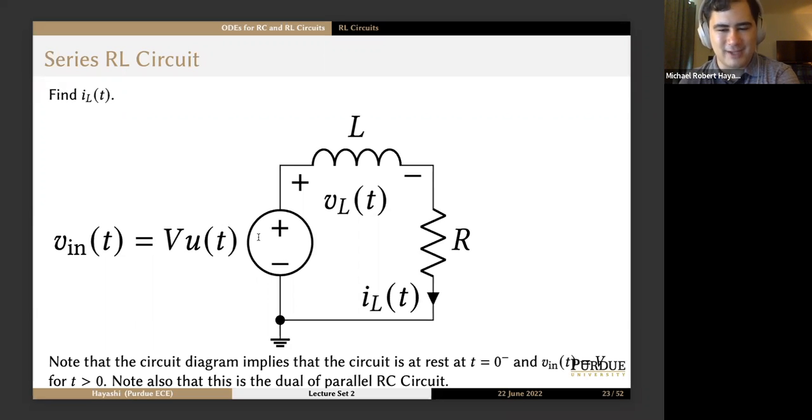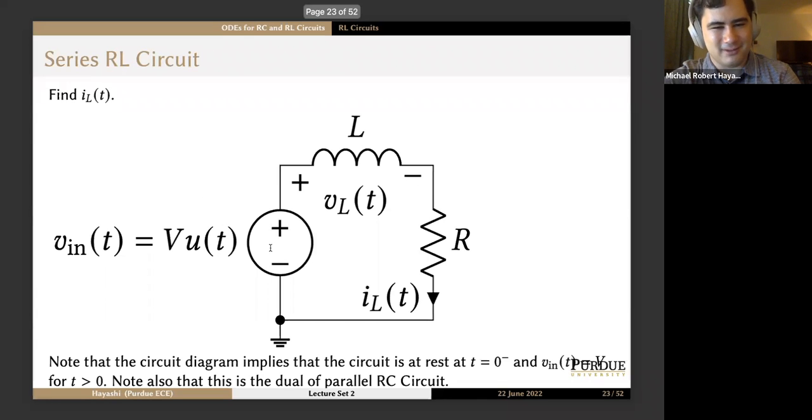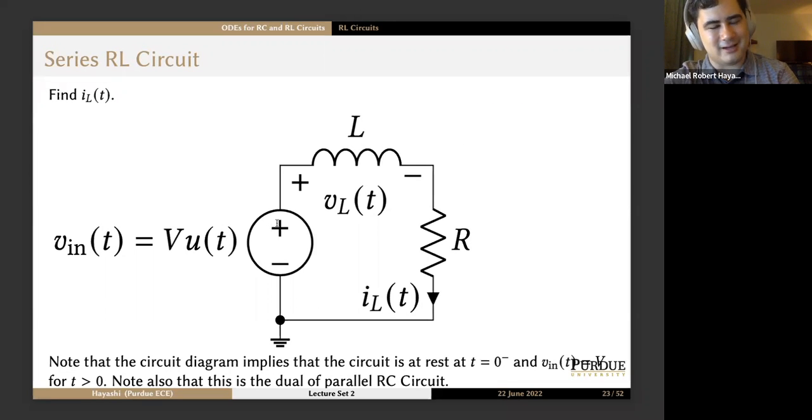And again, V_in(t) is just V for time t greater than 0. Note, this is just the dual of the parallel RC circuit. So what do I mean by dual? The current source became a voltage source. The parallel resistance became a series resistance. Capacitance became an inductor. And notice that it went from being in parallel to in series. Everything is the dual concept. Remember, you only need to know half as much of ECE 20,001 to know the other half if you can understand the concept of duality.